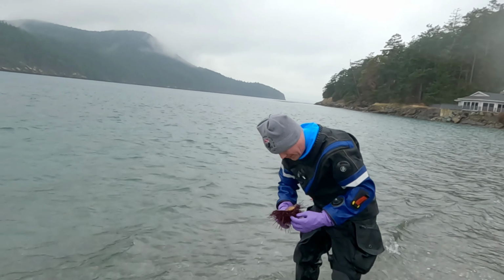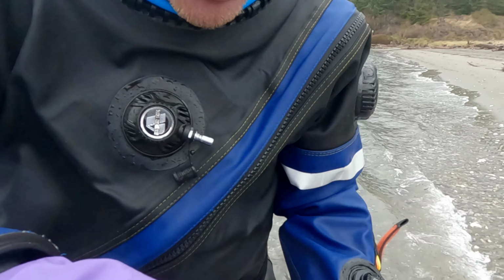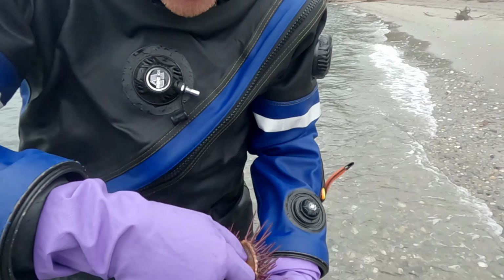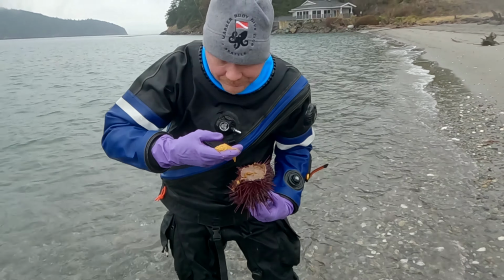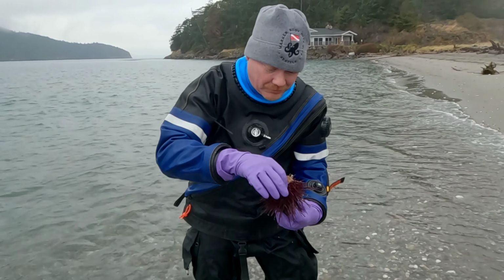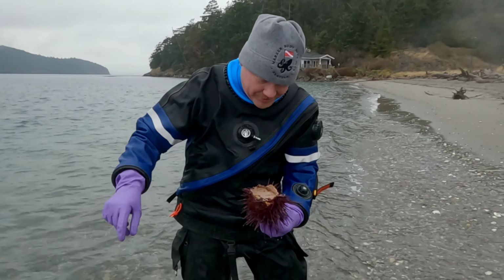I think yours might be a lot better than what I got. Oh man, that looks good. But this is all seaweed. Alright, then you just eat this guy. It's very salty, of course.